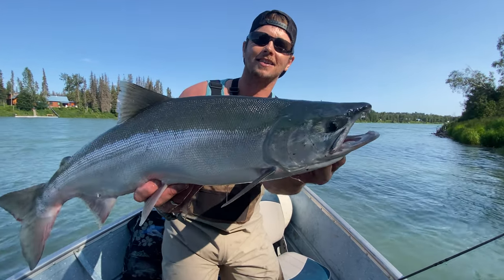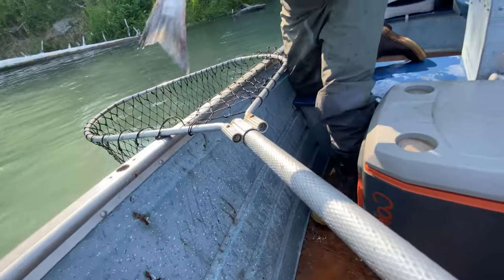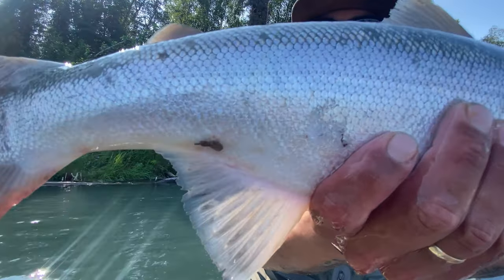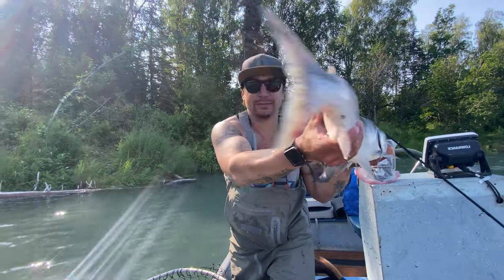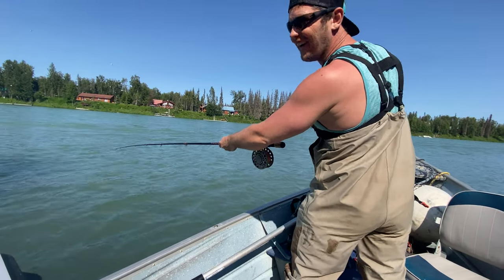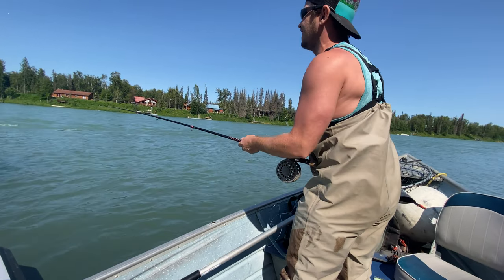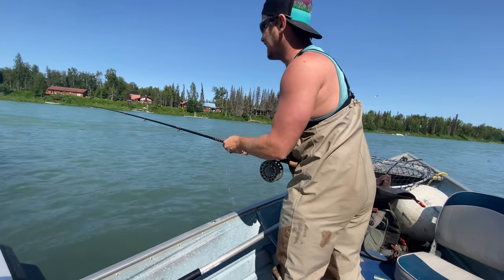Kenai River sockeye salmon. Oh, it's got sea lice on it. Oh yeah, see that sea lice? Yep, right there. It's a freshie. Mid-July and the river is full. Love it, everybody's out, the sun's out, and the fish are in.